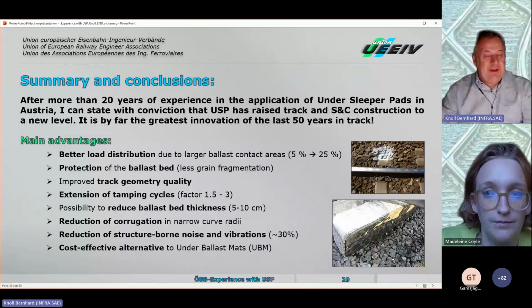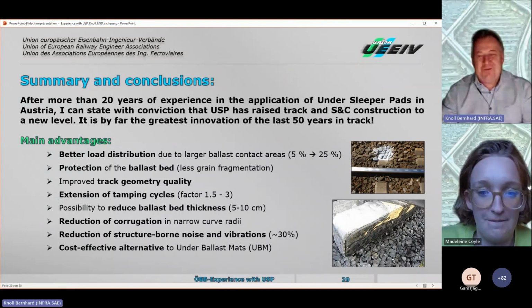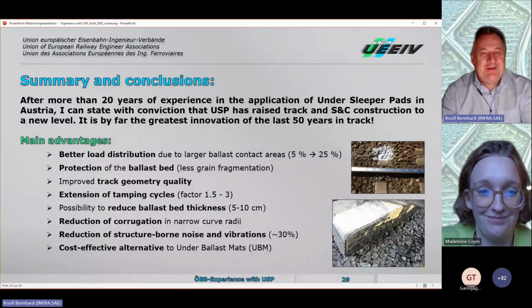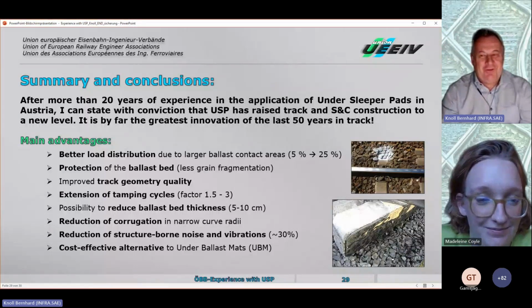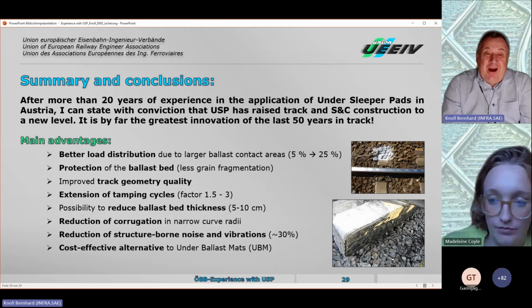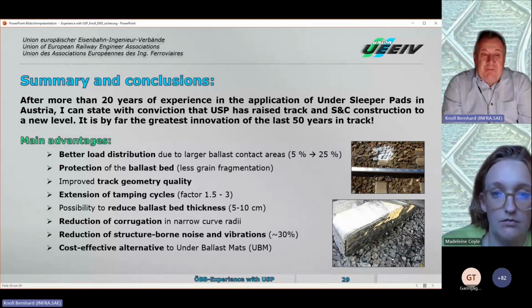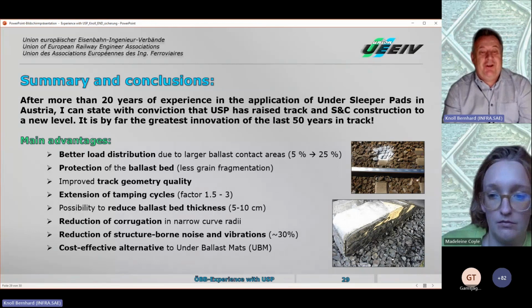Let me summarize. I think I now had a lot of time to present to you. After more than 20 years of experience with the application of USB in Austria, I can really state with conviction that USB has raised track construction to a new level. It is by far the greatest innovation of the last 50 years in track, I would say, because the main advantages are so huge.